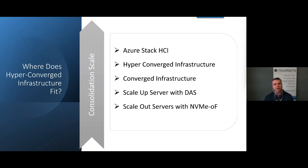Great. And then where does hyper-converged infrastructure fit in your organization? We have the tools and the reports to show you exactly where your organization fits into what we're calling the consolidation scale. So whether we're looking at NVMe over fiber channel, scale up servers with DAS, a converged infrastructure, a hyper-converged infrastructure, or the full Azure Stack HCI, we have the tools and deterministic utilities to provide you some guidance in that regard. Live Optics is just one of them off the top of my head that can guide you through the process and make informed decisions as to whether or not to jump onto the hybrid cloud bandwagon.